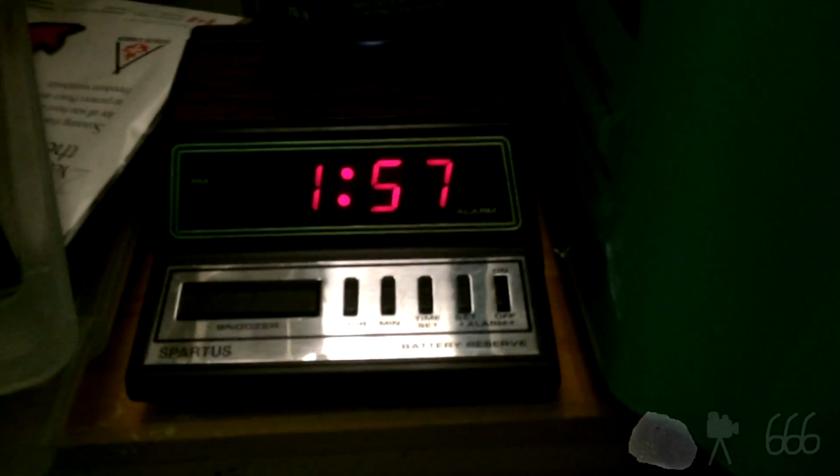There's a Sony CCD-TR4 Handycam in there. It's got some issues with the composite output, but seems to work fine otherwise. Over here, we have a travel clock. There'll be a video about that because there's a story behind it. And over here, we have a Spartus alarm clock. Not a clock radio, just a regular alarm clock. Bought that today for probably way too much money, but hey, cheap clocks are something that I like to have around, especially wood grain ones.